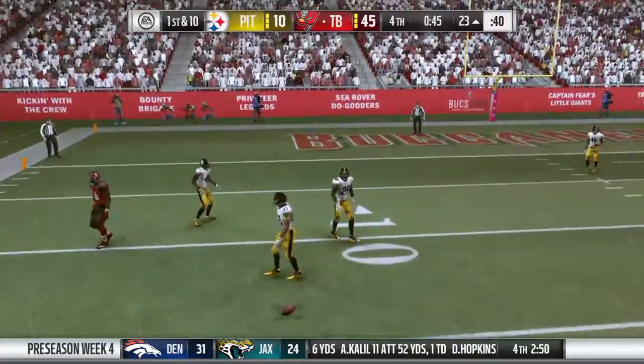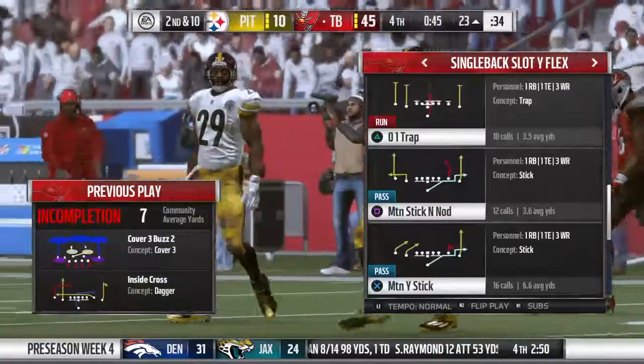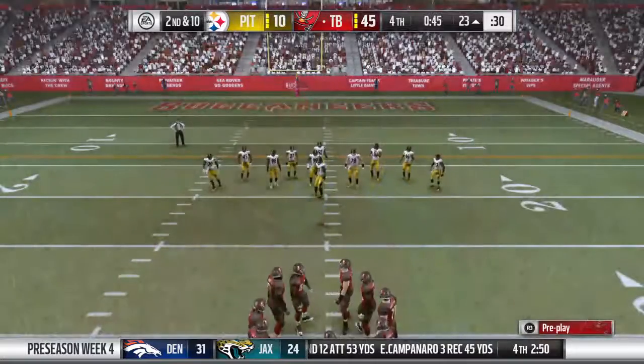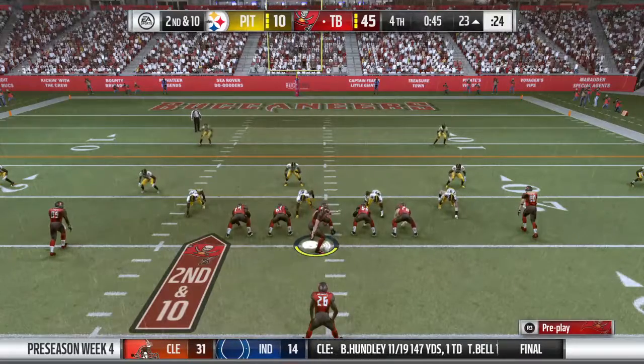And a scary incompletion, almost picked off. It would have been their first INT of the game. Instead, 2nd down. Tremendous coverage there. Just did not catch the football and complete the interception. But what do they say all the time? If he had really good hands, he'd be playing offense.